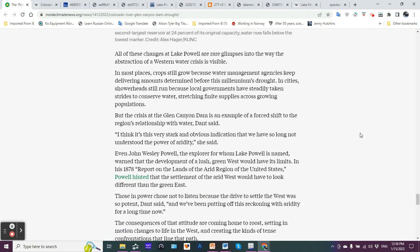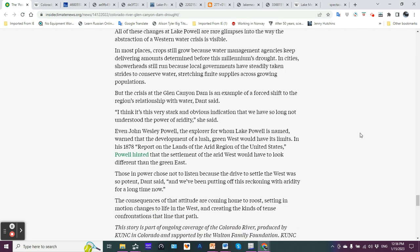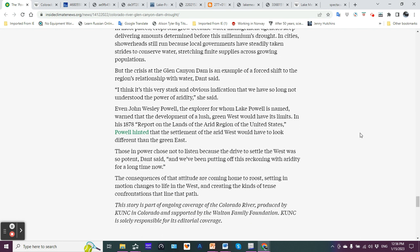All these changes at Lake Powell are rare glimpses into the way the abstraction of a Western water crisis is visible. In most places, crops still grow because water management agencies keep delivering amounts determined before this millennium's drought. In cities, showerheads still run because local governments have steadily taken strides to conserve water, stretching the finite supplies with ever-growing populations. But the crisis at Glen Canyon Dam is an example of a forced shift in the region's relationship with water, said Professor Dant.